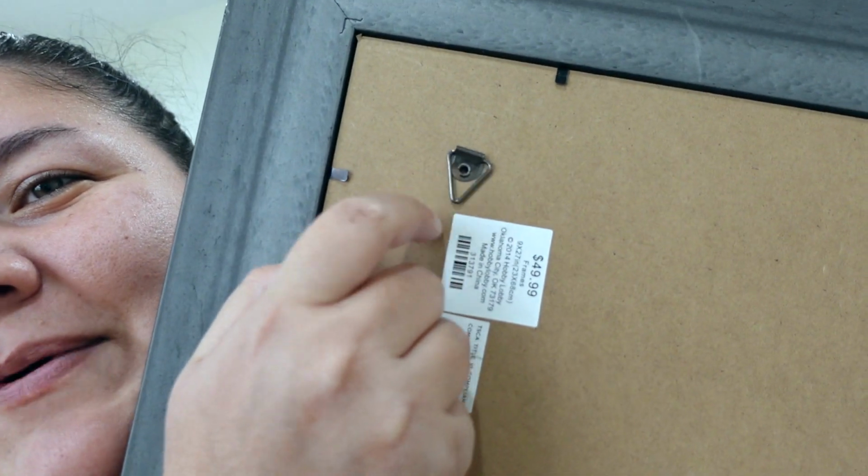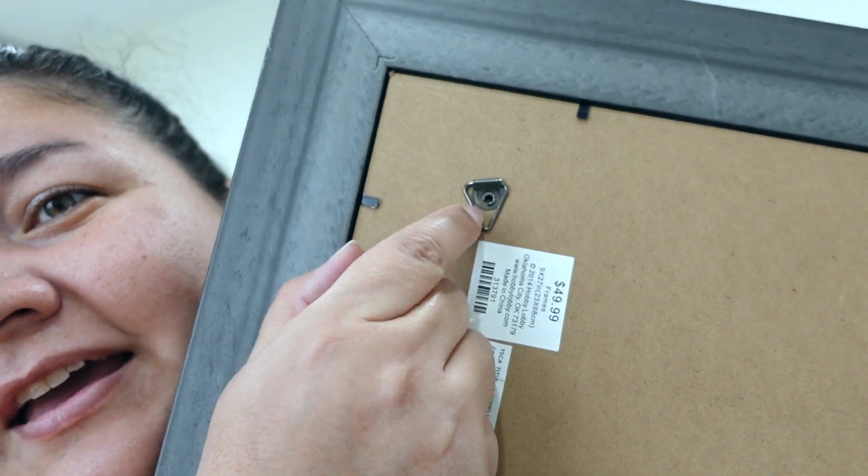You guys, see these little things? They keep on coming down. I can't even hang it. It's driving me nuts.